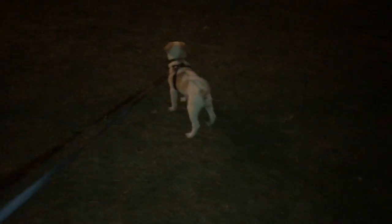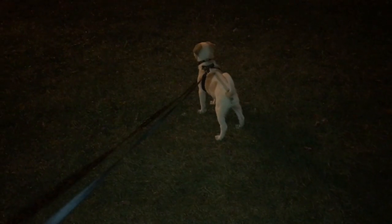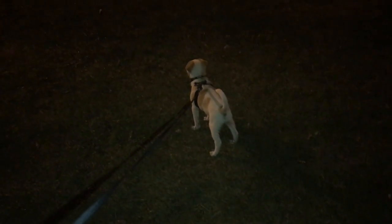You guys, I'm outside with Copper, taking him for a walk in 30 degree weather. Training a puppy in 30 degree weather is no joke. Ain't nobody got time for that. He needs to hurry up and do what he's gotta do. He's so sweet though. Copper, you gonna use the bathroom? He keeps peeing, that's it.